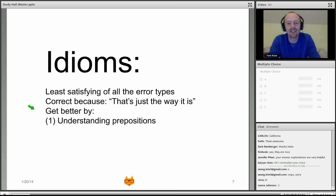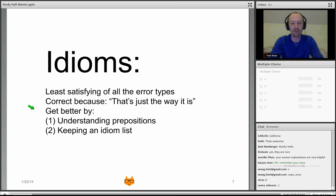Second, if you want to improve at idioms, you need to keep an idiom list. As you'll see in a moment, idioms are the type of thing where different people get different idioms wrong. And it's not really possible for me to make a general list of idioms because the list is too long. But what you can do personally is, as you discover idioms that you use incorrectly, make a list of those so you can improve. This is basically the most powerful tool that I've seen students apply to getting better at idioms really quickly. I personally have an idioms list, and I still add things to it to this day, and there's still idioms that I use improperly. Very frustrating.